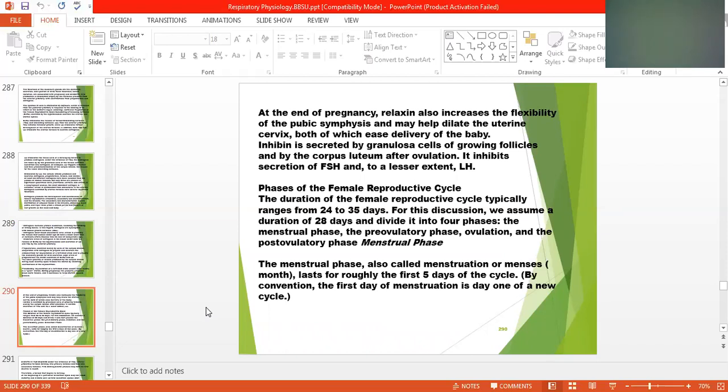Phases of the female reproductive cycle. The duration of the female reproductive cycle typically ranges from 24 to 35 days. For this discussion, we assume a duration of 28 days and divide it into four phases: the menstrual phase, the pre-ovulatory phase, ovulation, and the post-ovulatory phase.